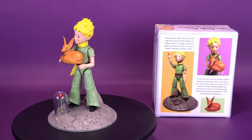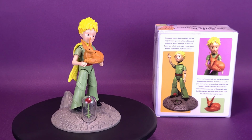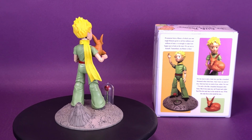If someone loves a flower, of which just one single blossom grows in all the millions and millions of stars, it is enough to make him happy just to look at the stars. He can say to himself, somewhere my flower is there.